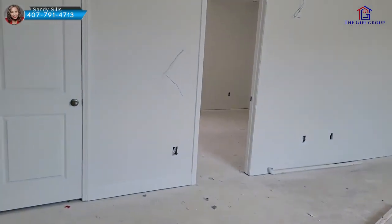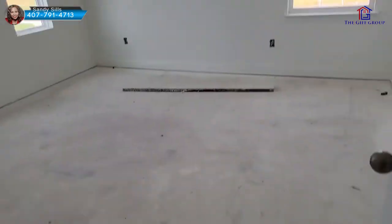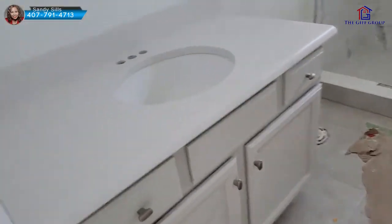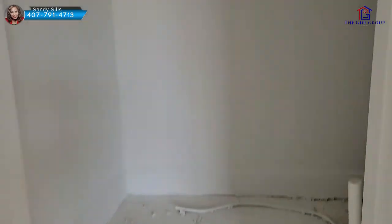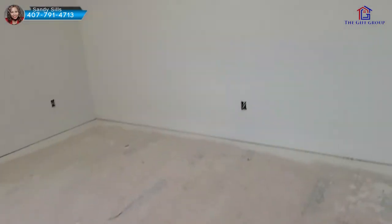Then we have our first bedroom upstairs. This is bedroom number 2, pretty big. This one faces the front of the home. We have a bathroom. This one is going to be a shower. You can tell from that. And then we walk over here. This is the closet for the AC system. It's not yet installed. This is going to be bedroom number 3, or the second bedroom upstairs. This is the smaller of the 3 we just saw.